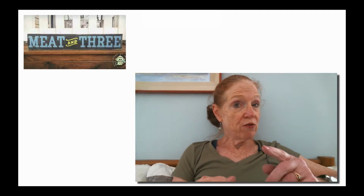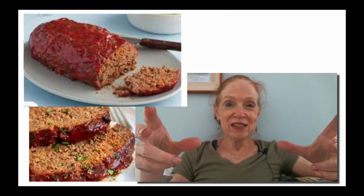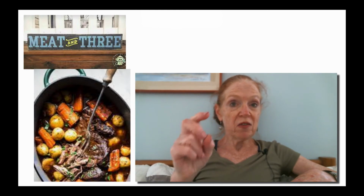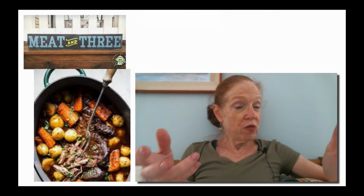So what kind of meats are there? There could be fried chicken, fried fish, something called chicken fried steak, which is a piece of steak cooked like fried chicken with the coating, with the breading, and then fried. Besides all the fried foods, there probably will be meatloaf, meat mixed with things shaped in a loaf. There'll probably be pot roast, which is chunks of beef cooked slowly with different vegetables added in. So those are the meat possibilities. There might be others.